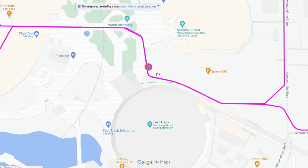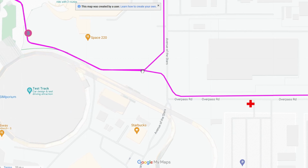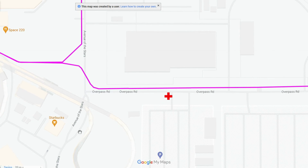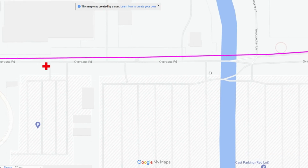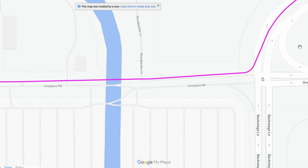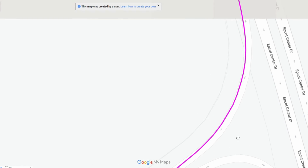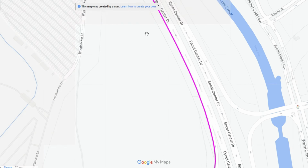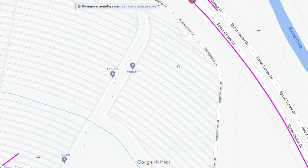but you're going to hit your 3-mile marker here. And you're going to come out, but instead of going to the left to finish, you are heading to the right. Over Overpass Road, which is the backstage area of Epcot. Right here, this is where the cast parking is. You're going to continue this way down Backstage Lane to back towards Epcot Center Drive. So now you are officially back over on Epcot Center Drive, and now you are heading to Magic Kingdom.